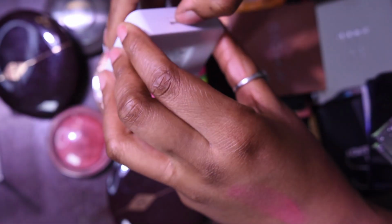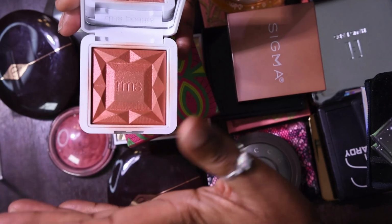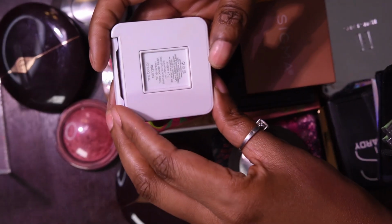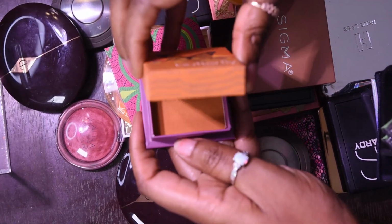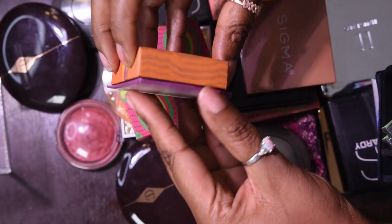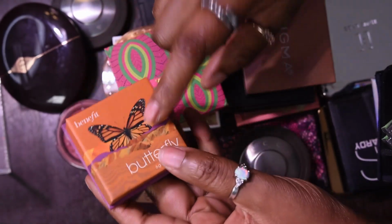One that I just did not get any real enjoyment out of. I feel like the pigmentation level was just not there for somebody of my skin tone. This is the RMS blush in Sangria, so I'm gonna go ahead and declutter that. Another one I just didn't really enjoy is this Benefit Butterfly. I just got way too much of that golden shimmer and not enough of the orange tone, so this has gotta go.